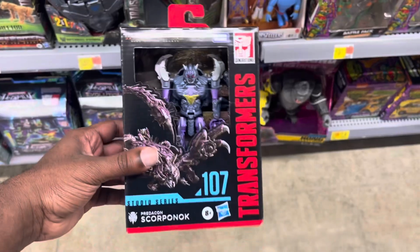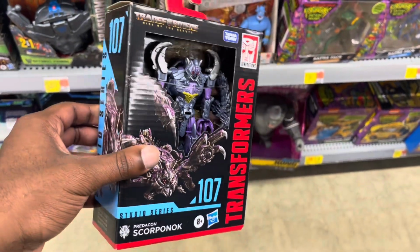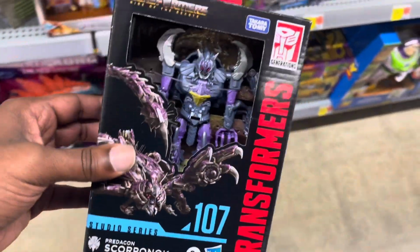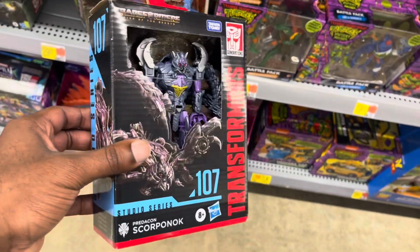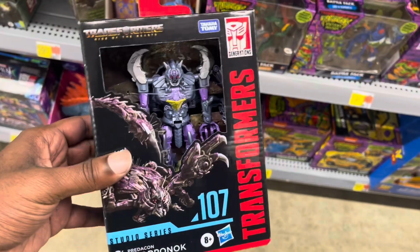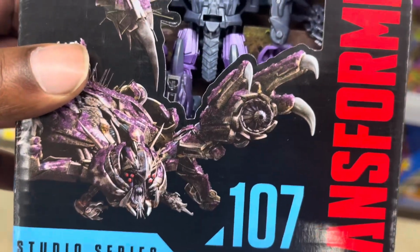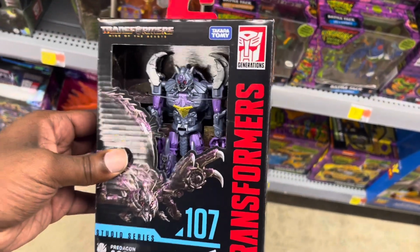I got something to show you guys. Look who I found. I found the Transformers Studio Series Rise of the Beast Scorponok. And I have to say, this is one of my most anticipated and most wanted figures of 2024. This figure looks pretty damn sick, accurate to the movie style. He's also badass in the movie.